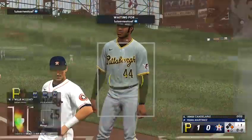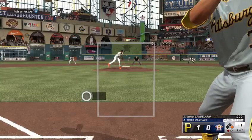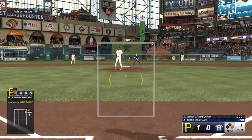Really nice job staying up the middle with his approach. He didn't try to do too much with the pitch, just shot it through the infield. Jamer Candelario, the next to hit, takes outside. McCovey stands at first with one out. And that's off the inside edge.